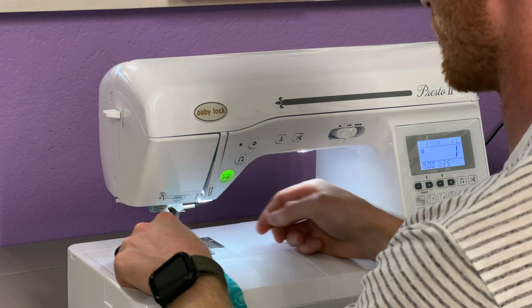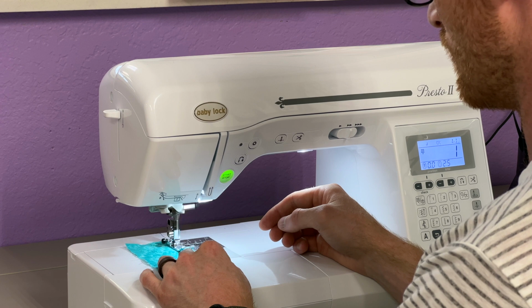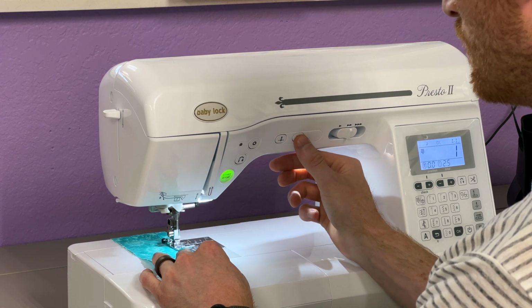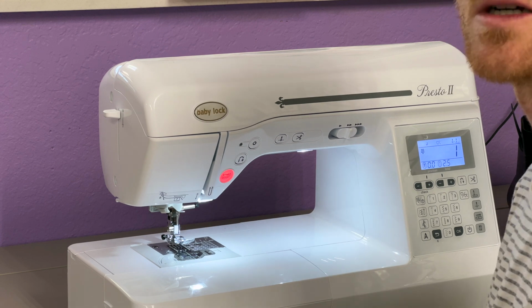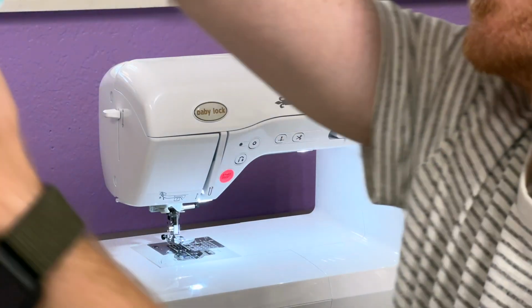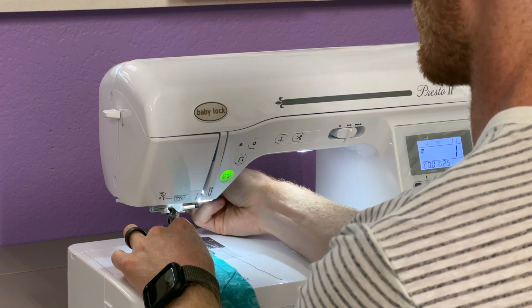So this is just on a single ply right now. As you may have seen, I can touch this handy trim function button to get it to cut. And here's the stitch out on the back using a white thread and the purple on the front. So let's go a little bit deeper. Let's get a little more complex.